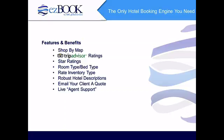We're also available for you pretty much 24/7. Our main office is open between 8 and 6 p.m., Monday through Friday. But after hours and weekends, we do have extra support available to you. So if there is an issue and your client is at a hotel and it's late at night or over the weekend, there is somebody available to you at EasyBook at all times. So you're never alone.